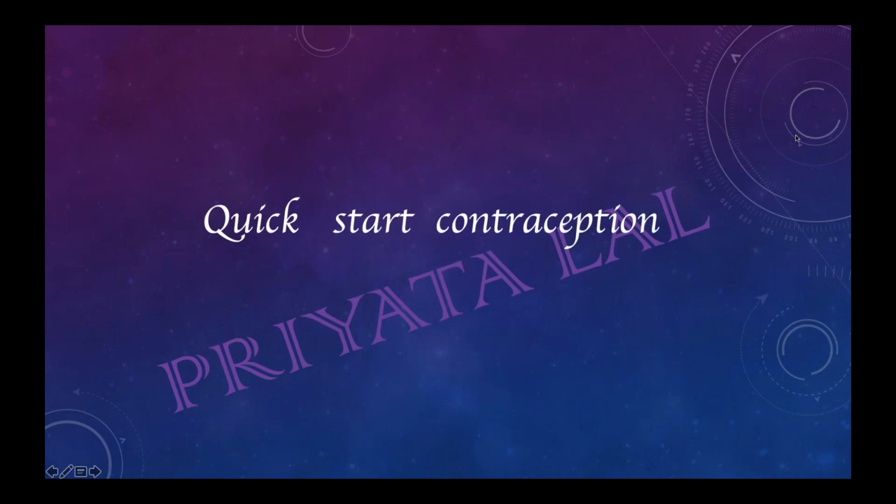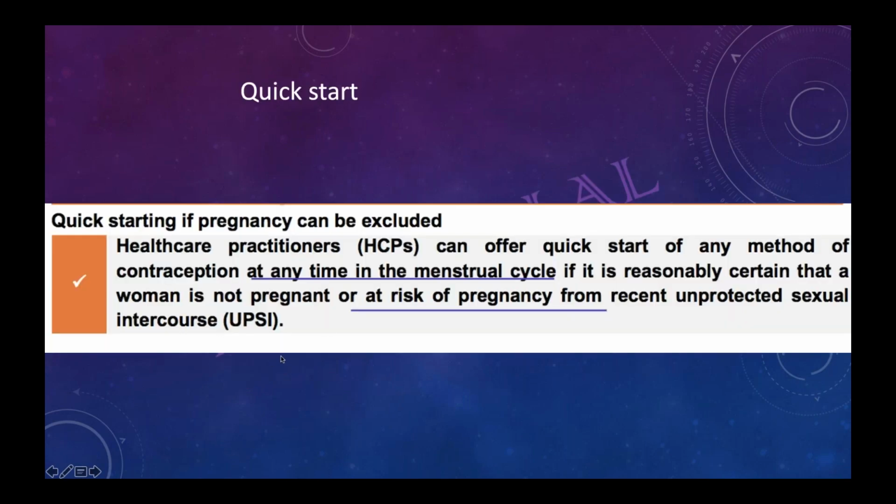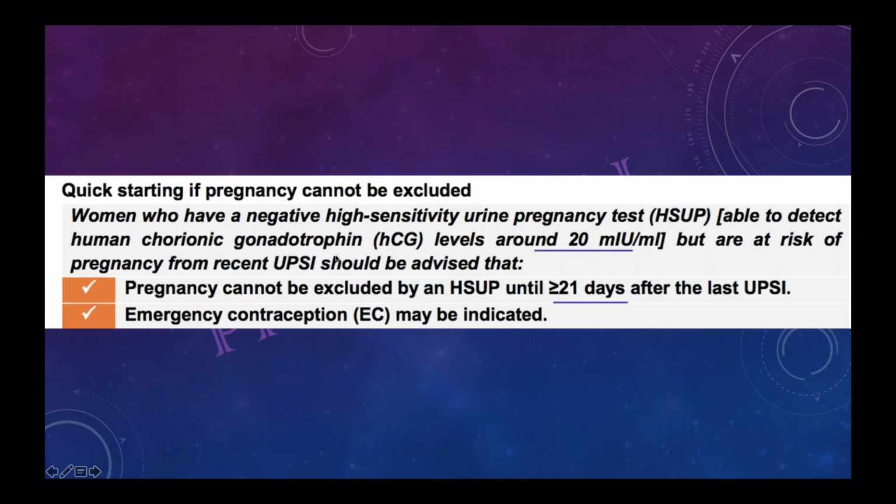Now, what is this quick start or immediate start contraception? First of all, quick start contraception is a type of contraception that can be started on any day in the cycle except the first 5 days. So whenever you are starting quick start, like for example, I'm starting contraception on day 18, day 19, or any other day, what will be my first thing?